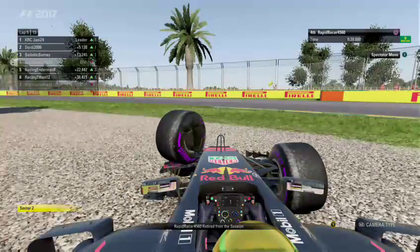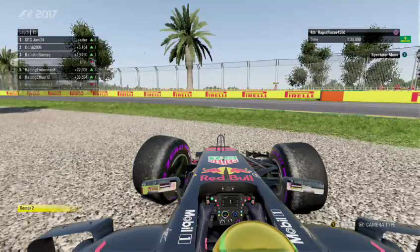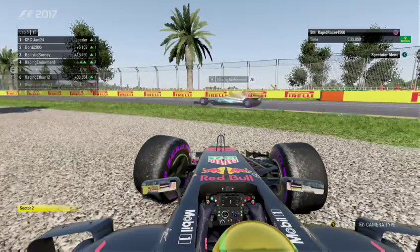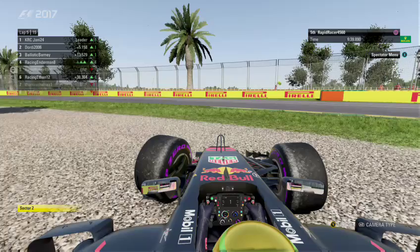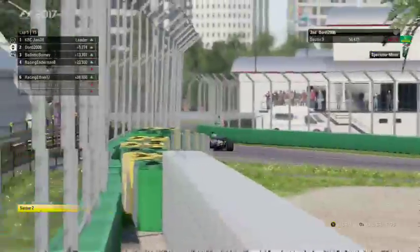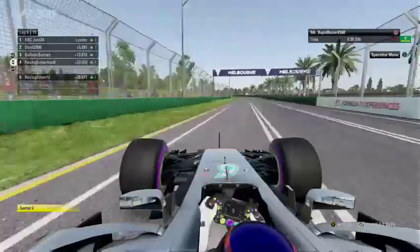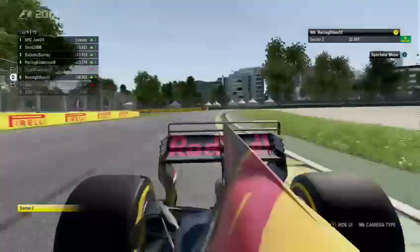Yellow in sector 2, and Jacob is out. He has decided to retire. Was that maybe because of front wing, or maybe he just did it on purpose, and we're down to 5 drivers, and Ethan, his teammate, is going to pass him now. He probably doesn't notice he's here, but he now does. He can just see his teammate there, out of the race.